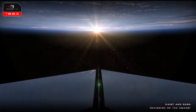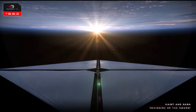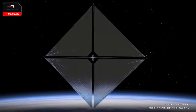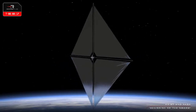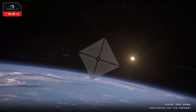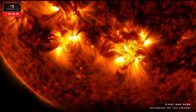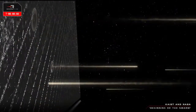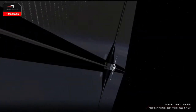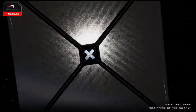A NASA mission is testing revolutionary technology to allow robotic spacecraft to sail on sunlight. The Advanced Composite Solar Sail System introduces a new way to explore the cosmos. Much like a sailboat is propelled by wind, a solar sail spacecraft is pushed by light from the sun. Sunlight is composed of particles called photons. As these particles bounce off the reflective sail, the spacecraft accelerates. This eliminates the need for rocket propellant and makes it possible for spacecraft to travel indefinitely.